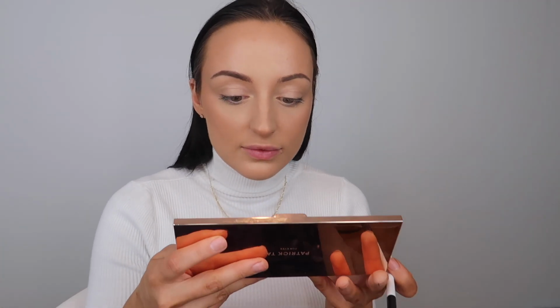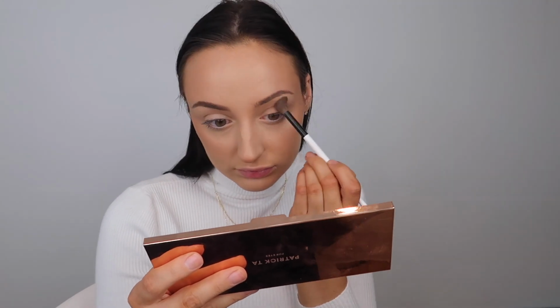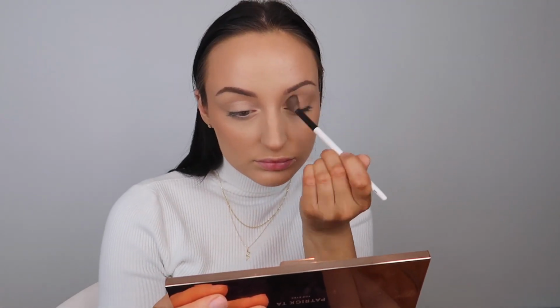So now moving on to the eyes, I'm taking my Patrick Ta For Eyes Major Dimension eyeshadow palette. So I am going to start off by using this shade down here, the second one, for my crease. I already set my eyelids with that Hourglass powder, by the way, just as an overall set for the eyes. And I'm just taking this and I'm working it into my crease. Now I'm just taking a little tiny bit of this one right next to it, and I'm working that lower into my crease, closer to my eyelid. Just a little bit though.